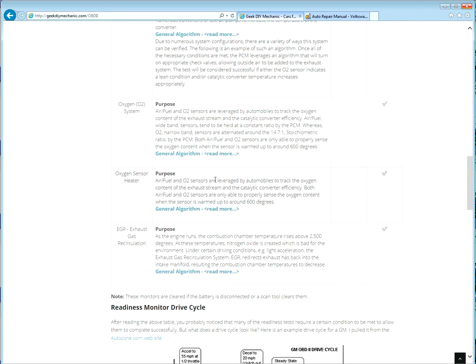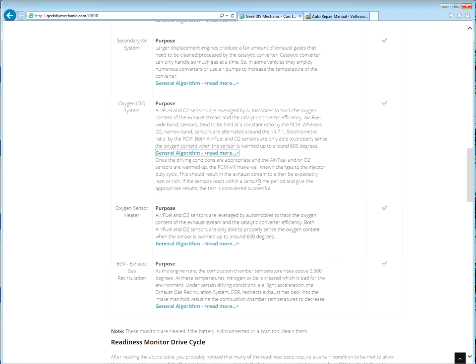O2 sensor. Again, these are the air fuel sensors used to allow the engine to properly maintain the 14.7:1 ratio. These sensors are also used to ensure the catalytic converter's efficiency. It could be multiple catalytic converters, so it's testing as many as it can using these sensors.